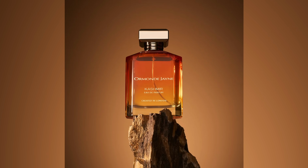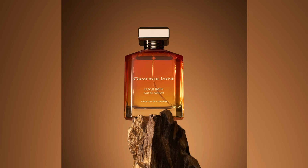Tell me a few more fragrances that you've recently launched really quickly. Well, we had Kashmir, from the Route de la Soie collection, the Silk Road collection. This is with an interesting wood called deodar. It's from the cedar wood family and only grows in the Himalayas. So hence Kashmir. And also it's got blue poppies in it, and blue poppies only grow in the Himalayas.